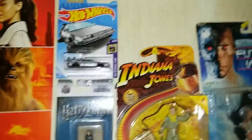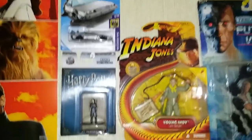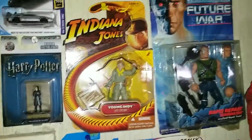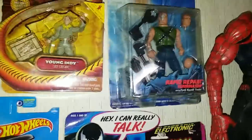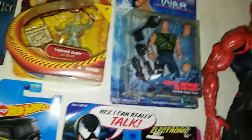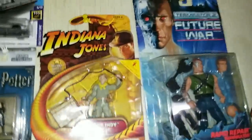So, Hot Wheels DeLorean up there, because why not? I love Back to the Future. That's pretty much the only Back to the Future thing I have. Little Nano Figs, Snipe, Future War, Terminator, which I did open. Like, it is opened, but it broke right out of the box, because clear plastic. So I just put it back in the box and I hang it up.